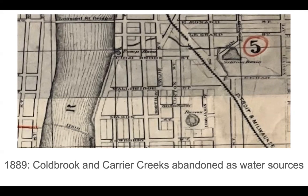But then by 1889, due to the migration of the city growing, they had to abandon the Coldbrook Creek, Carrier Creeks, and the settling basin due to the contamination. So though Coldbrook Creek and Carrier Creeks were abandoned as a water source by 1889, there were other ways Coldbrook was utilized. So on to ice harvesting at the headwaters.